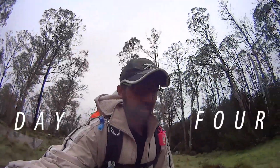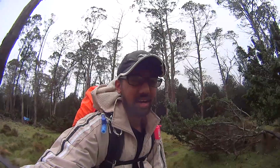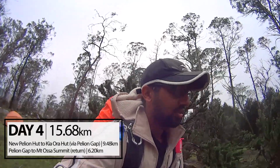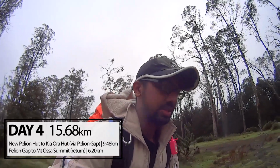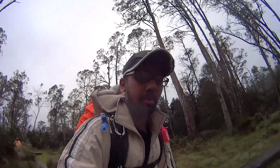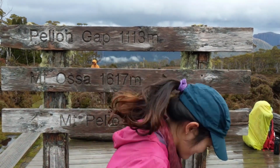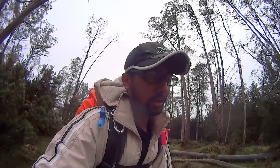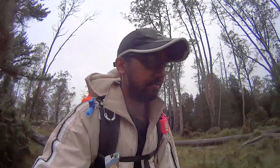Alright, so we've started day 4. Day 4 is us moving from Pelion Hut to Mt Ossa. Today's Overland Track portion will be 8 kilometers, 4 kilometers of ascent and 4 kilometers of descent. At the midway point, we will come across a junction to Mt Ossa. We're hoping to be able to climb Mt Ossa, which is the highest peak in Tasmania.